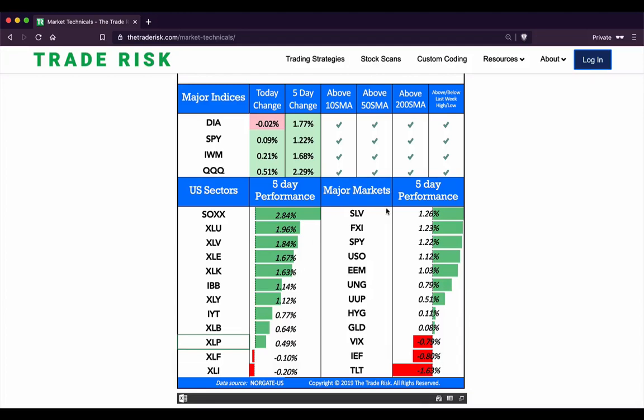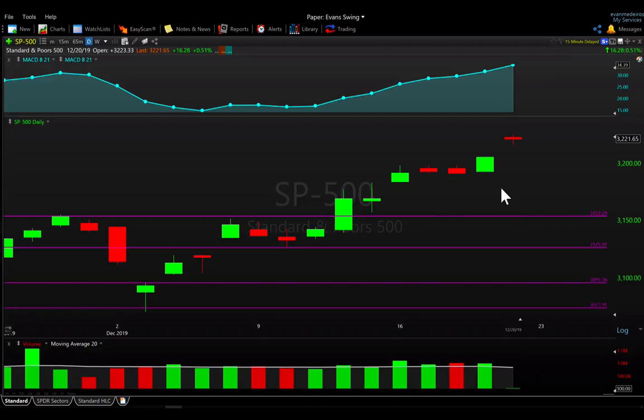Now, if we go to major markets, silver is at the top of the list, followed by China and the S&P 500, all rounding out the top three, kind of neck and neck in terms of performance. On the downside, we had TLT, the middle of the curve, 10-year bonds down 0.8%, followed by volatility, the VIX, sliding just a little bit on the week as well. So with that, let's jump into the charts.